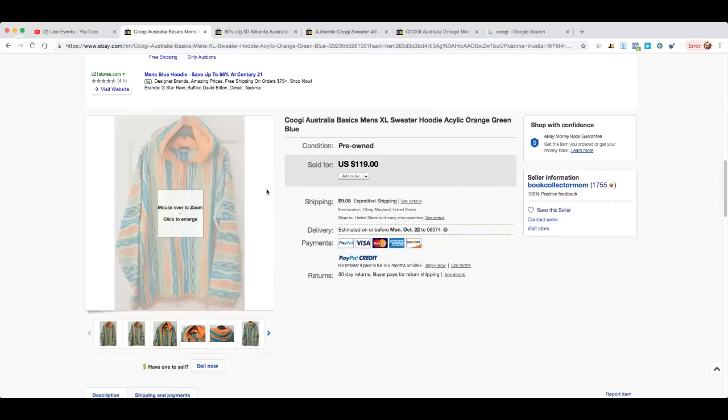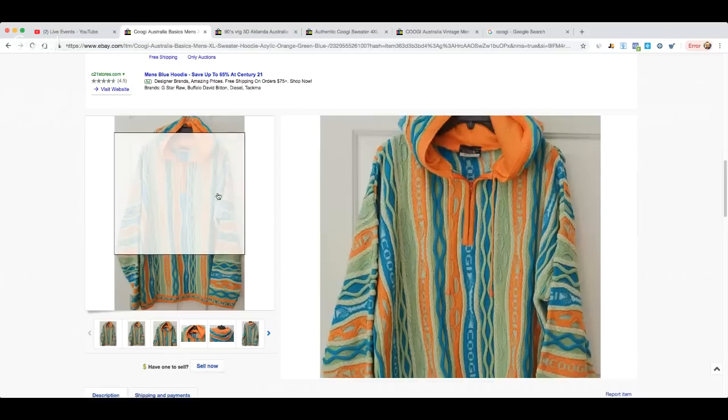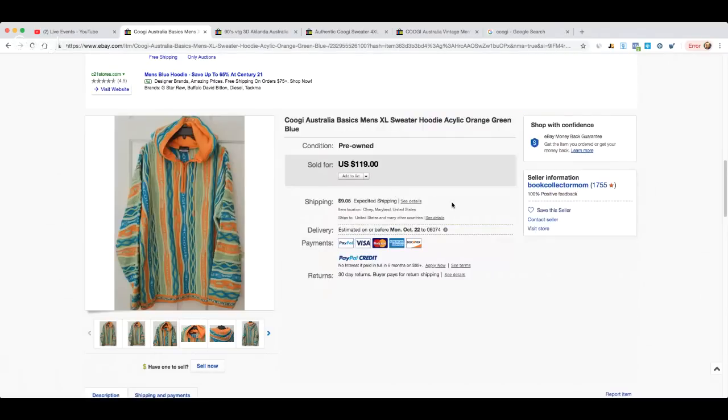Find It, Flip It says it's a half zip. I didn't even notice that it was a half zip. That's definitely unique right there as well. So you guys are really starting to see what is adding value to these items.